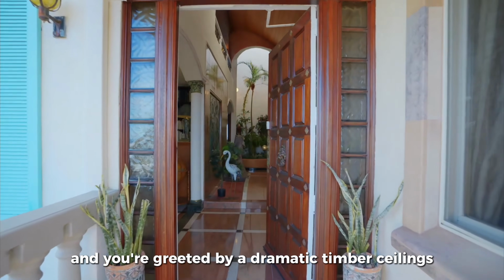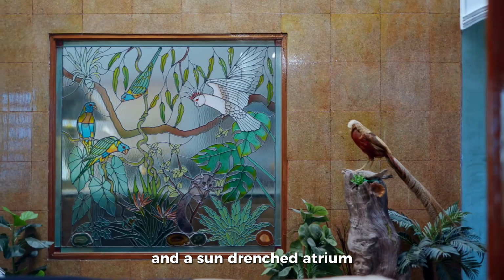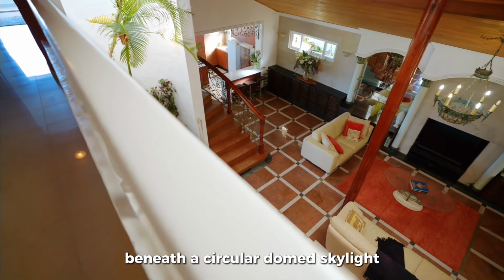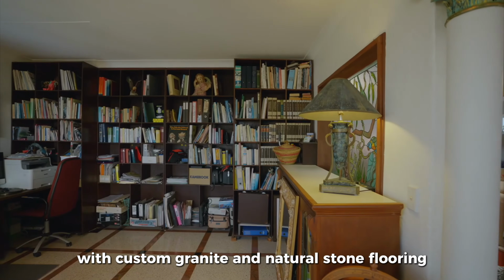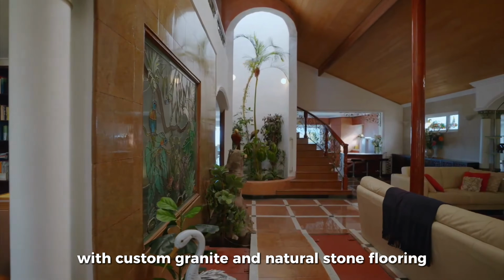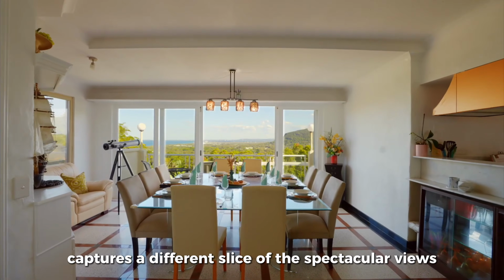Step inside and you're greeted by a dramatic timber ceiling and a sun-drenched atrium beneath a circular domed skylight. The living areas are warm and welcoming, with custom granite and natural stone flooring, and every room captures a different slice of the spectacular views.